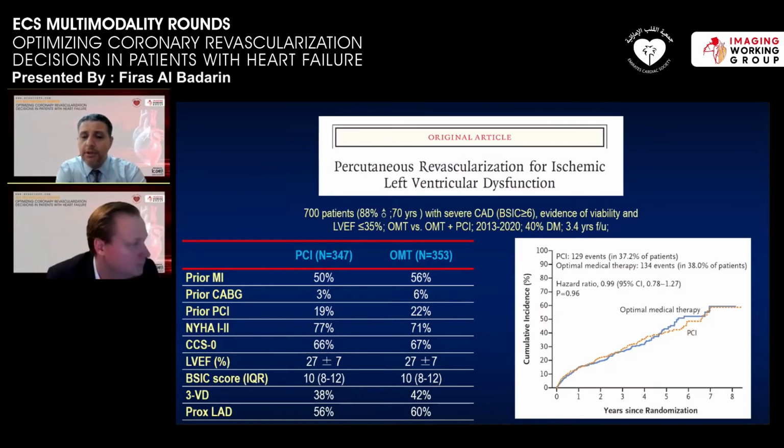Note that there was absolutely no difference in the primary endpoint of the study, which is all-cause mortality or heart failure hospitalization, between patients randomized to optimal medical therapy alone versus optimal medical therapy plus PCI. And these are sick patients by different criteria. 60% had proximal LAD involvement, 3-vessel disease was found in about 40%, and they all had low ejection fraction by definition. Note that 2/3 of these patients did not have angina at the time of enrollment, but this is a heart failure study where you want to enroll patients who have heart failure symptoms.